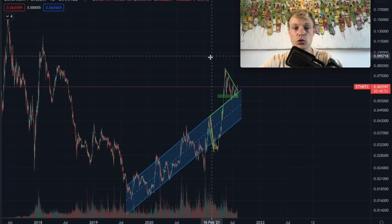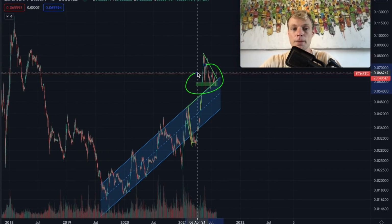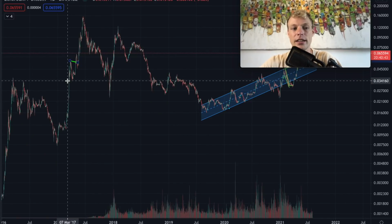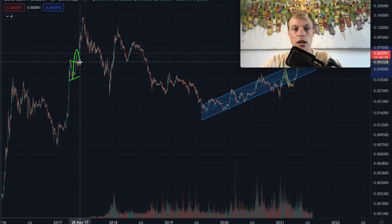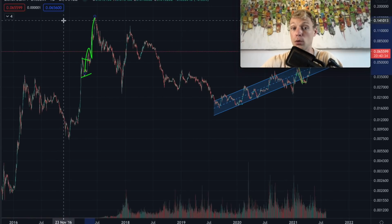And another thing I want to share, guys, right here is that we have seen something like this in the past, where Ethereum is going to accelerate against Bitcoin. Right here, for example, we also see it. We break out of a triangle formation, and we just see acceleration, Ethereum going to a blow off top.